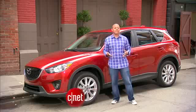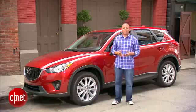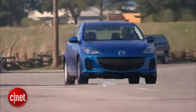Now, it'd be pretty easy for anyone to argue that things have gotten a bit stale over at Mazda. I mean, the Miata is almost 10 years old. The CX-7 and the CX-9 have dashboard experiences that are probably older than that. And let's face it, nobody really liked that big goofy grin that's on all of their current models.